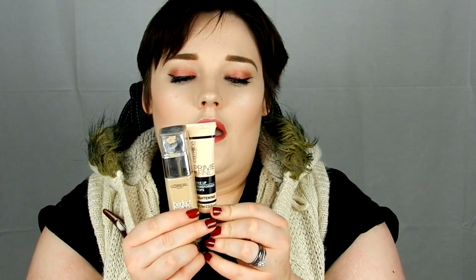I don't understand. Anyway, so I've never had any issues with this bunching up on my skin. I've never had any issues with it not settling down correctly. The only time I ever had an issue with this was when I used this. I think I hauled this just like a week ago or something. This is the Catrice Prime and Fine Makeup Transformer Drops.